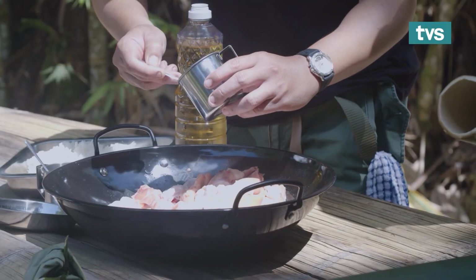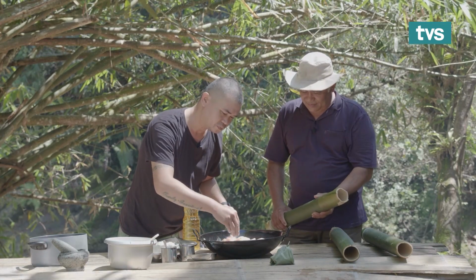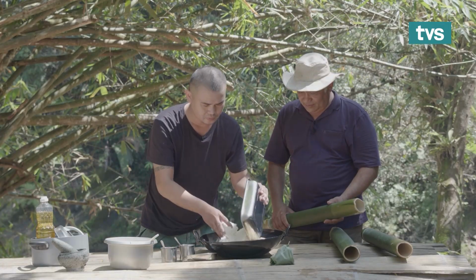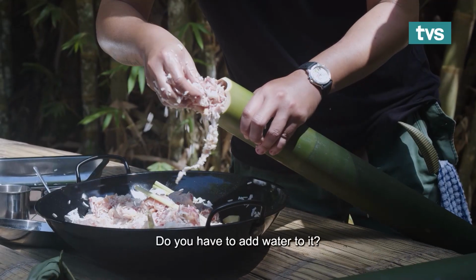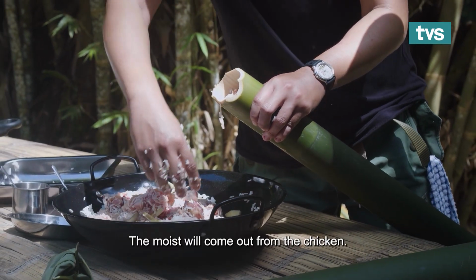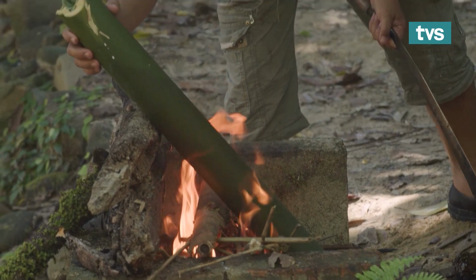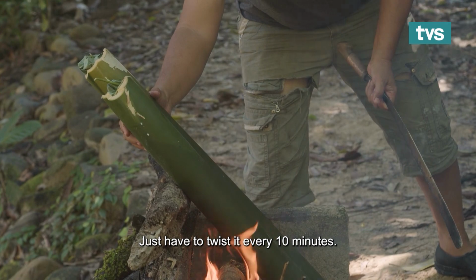Let's go. White pepper. A bit of black pepper. And a bit of oil. Rice in. So you mix it all up together first. You have to add water to it? No need. The moisture will come out from the chicken. Oh, all right. Lemongrass. Good man. Thank you. You just have to twist it every 10 minutes.